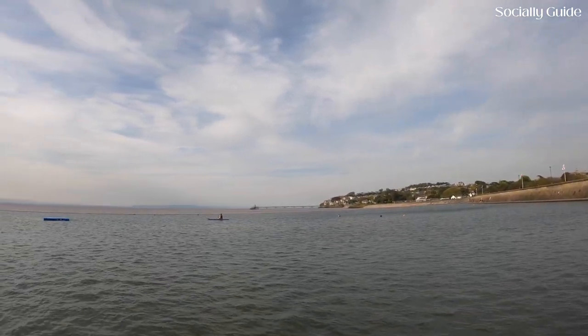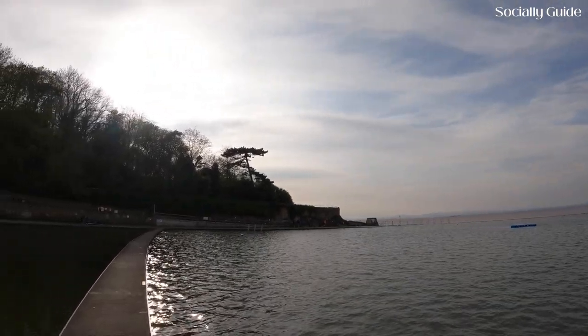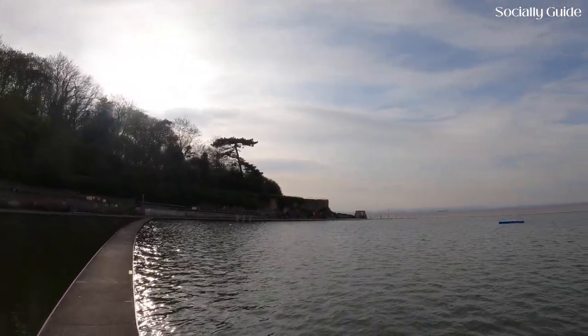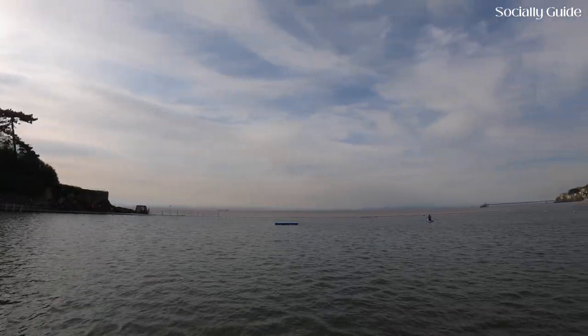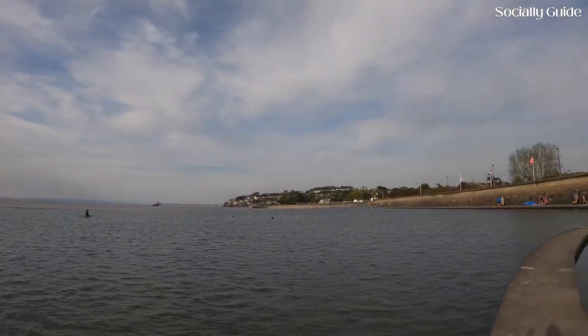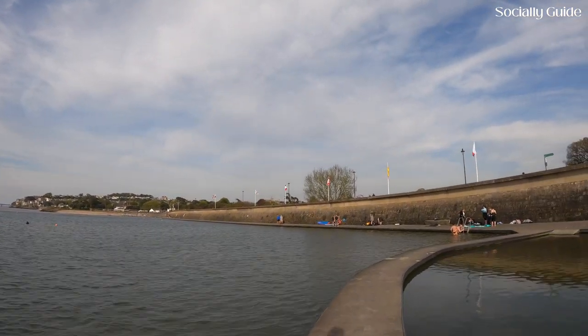How gorgeous this place is. Look, it's quite gorgeous, right? Beautiful place. Somebody is just going to jump in now. I don't know how cold it is, but people swim no matter how cold, bad weather or not, people are always swimming.